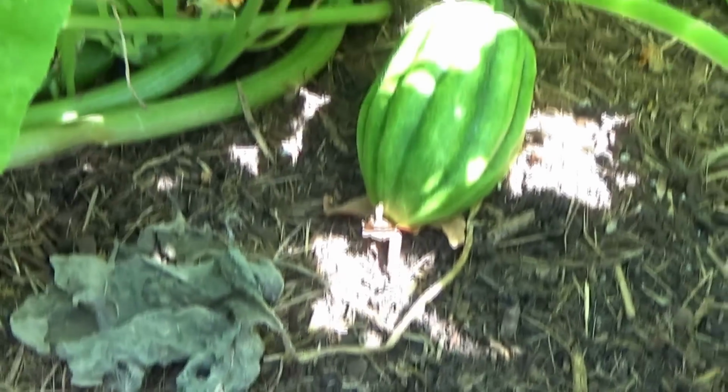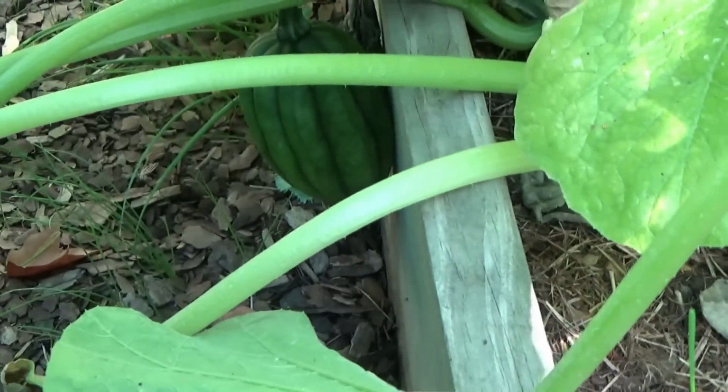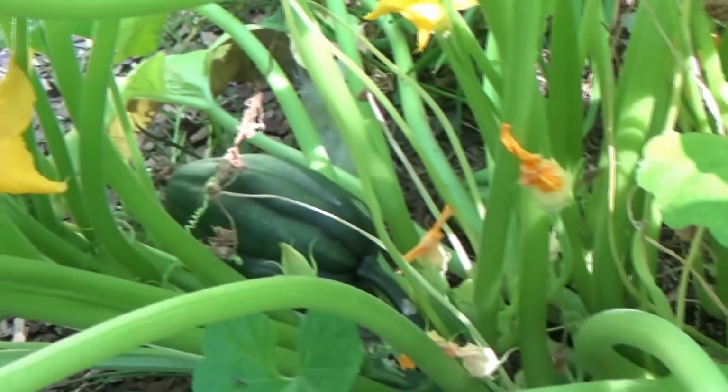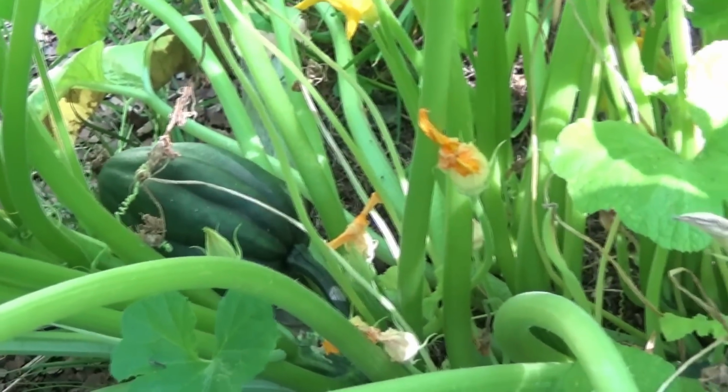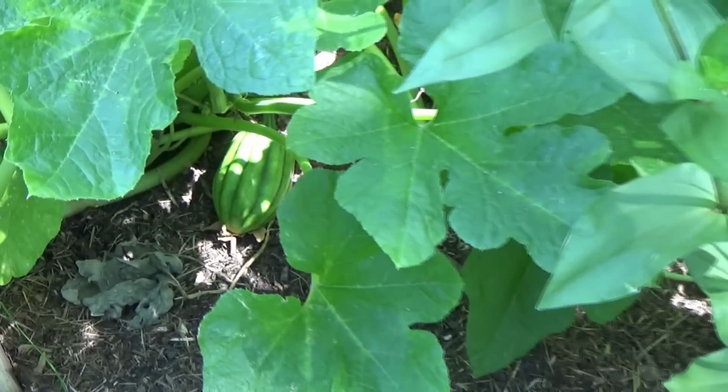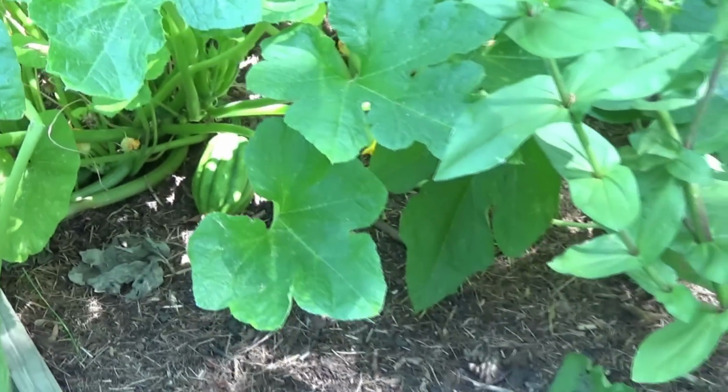Yeah, so look at all of my acorn squash. Isn't that awesome? Okay, it's not a lot, but you know what? It did better than what I thought, and that's a nice size. They're at least twice the size of the ones of last year, so I'll call that a plus in my book. I had gotten rid of 2 plants in here, so that might have helped too.